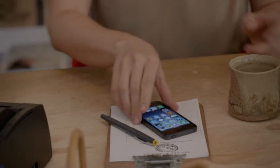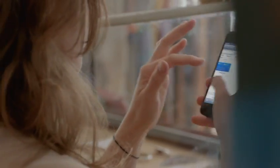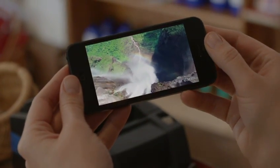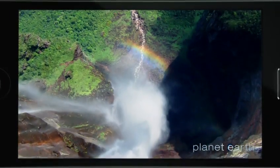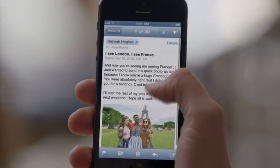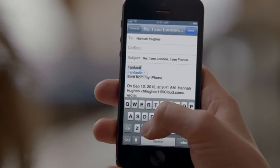The seamless integration between hardware and software makes everything you do on iPhone 5 just feel more fluid, responsive, and fast. And with its amazing display, you just feel like you can do more. It's great for watching HD videos in full widescreen. And in portrait mode, iPhone 5 still fits so comfortably in your hand.